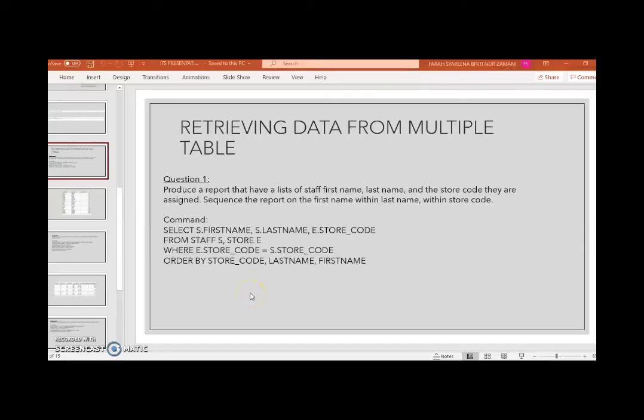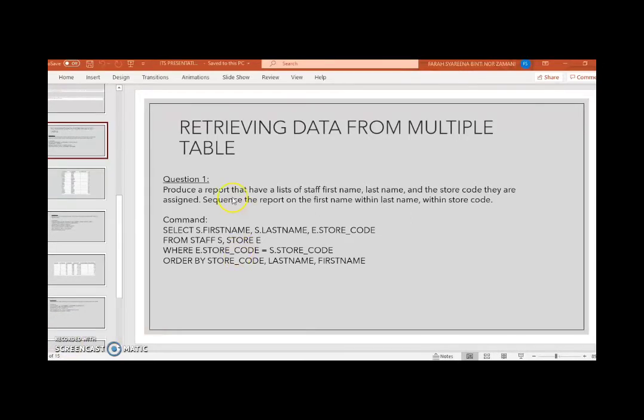Now, I'm going to present about data manipulation language, which is retrieving data from multiple tables. So, question number 1, produce a report that have a list of staff first name, last name, and the store code they are assigned. Sequence the report on the first name within last name within store code.